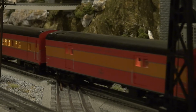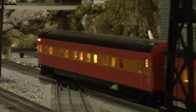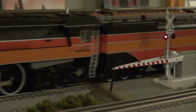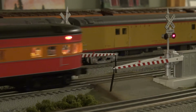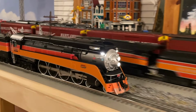I know I wish I picked up the Western Pacific version of this, which I don't have, but what a beautiful model that was. There's been a recent listing of one of the boxed sets, which includes the engine and some freight cars and a caboose. And that box set is going for $3,900 on eBay. There's some incredible equity in that set, is all I can say. What do you think?